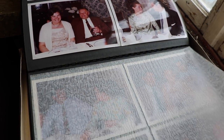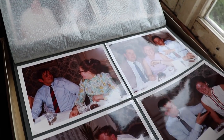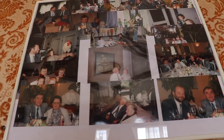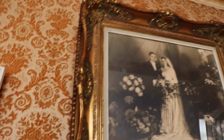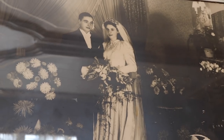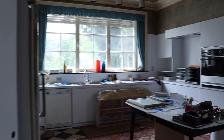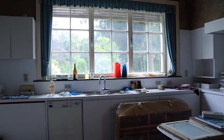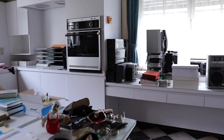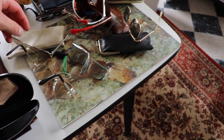Wow, a lot of pictures, many memories, it's crazy. Look, some more pictures here. Also, a very huge wedding picture. The kitchen is also pretty big, but very old school. A lot of glasses left behind.